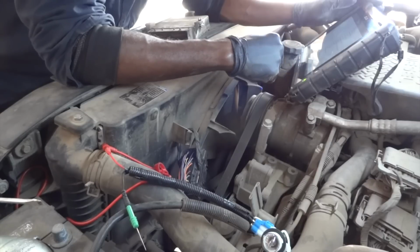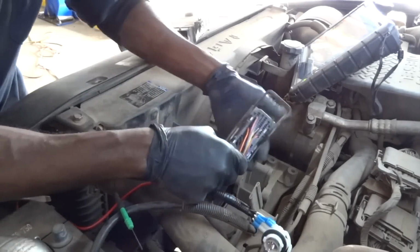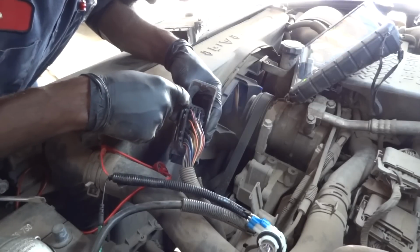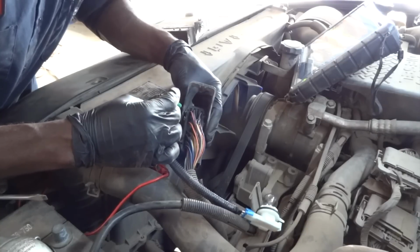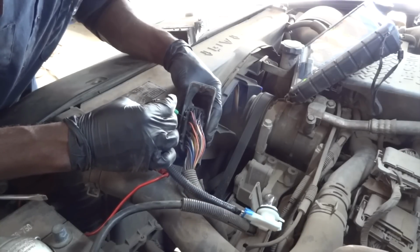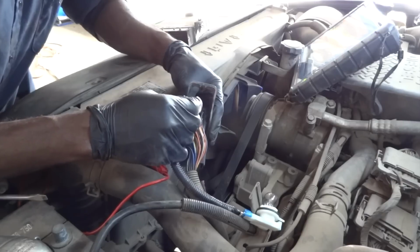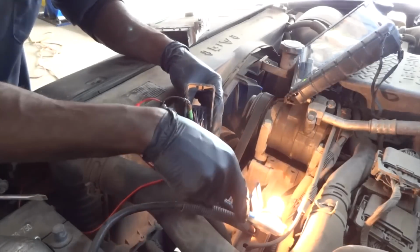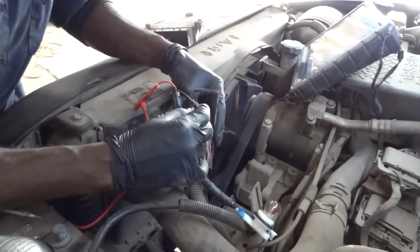So the second ground wire is pin 69. So we got 61, 62, 63, 64, 65, 66, 67, 68, 69. So this is 69 over here. Let's back probe this. If there's ground here, my test light is gonna light. So right there, as you can see, the test light is lit. So we have ground over here.